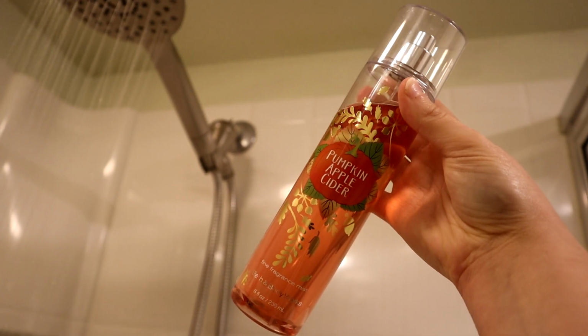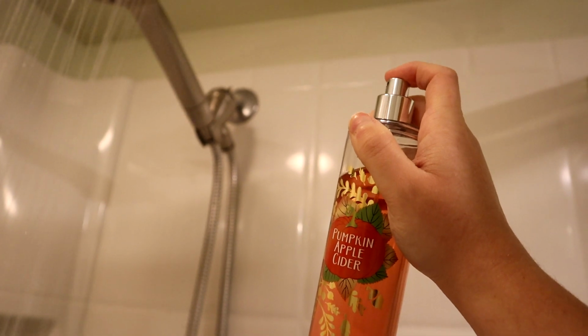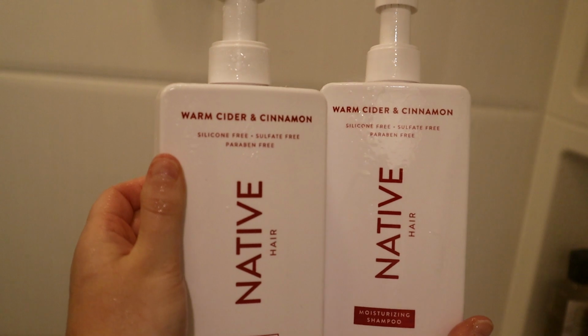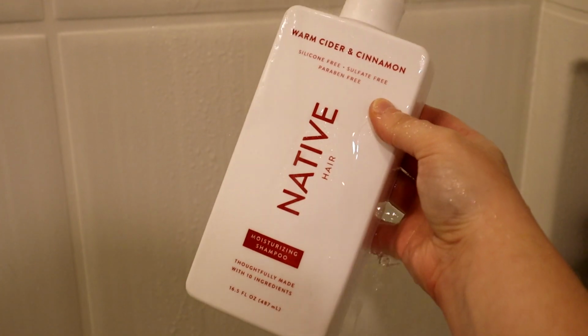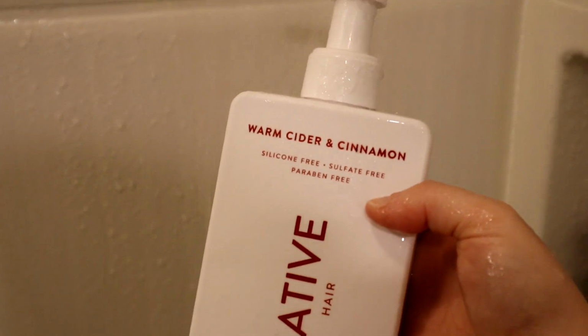I like to set up my shower by spritzing the fragrance mist into the steam so it scents the whole bathroom. First, I'm washing my hair with Native's Warm Cider and Cinnamon. I love the fragrance, and it reminds me of Lush products because of the natural, herbaceous, smoky cinnamon. I tend to have dry hair, and this shampoo and conditioner are very moisturizing, so I also like it for that reason.